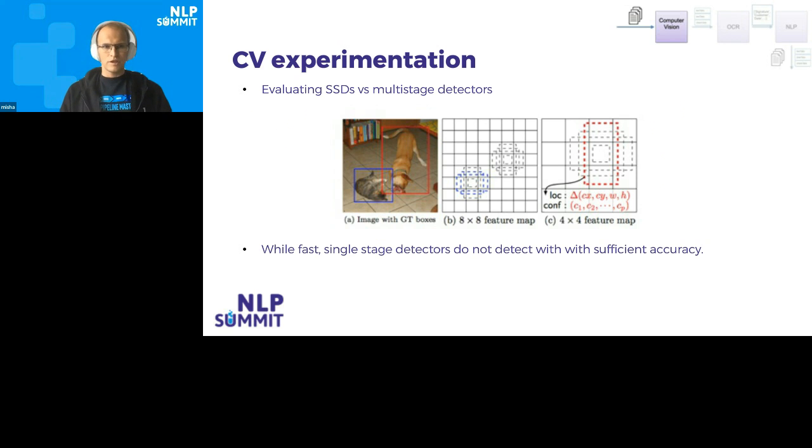we decided to try several experimentations. We started with SSDs. This is the simplest model in the object detection world of machine learning, single shot detector. This model does not have a region proposal network as other object detectors do. Instead, this model just produces default boxes for the network, and then with the regression loss, these default boxes are shrunk to the actual predictions.